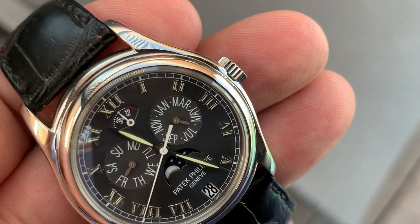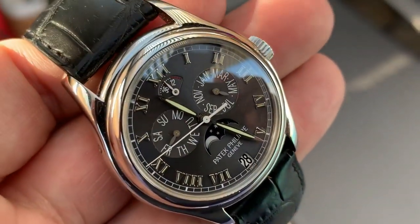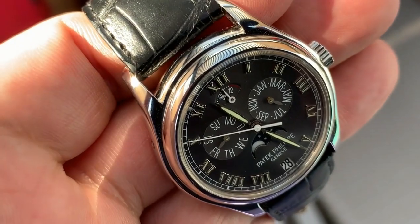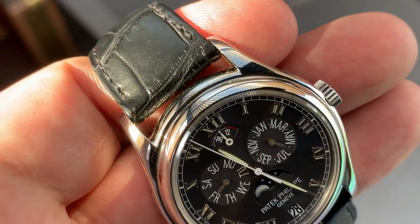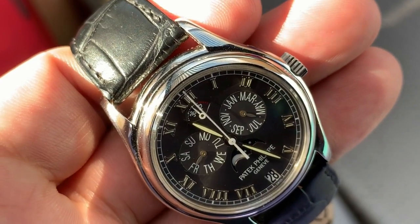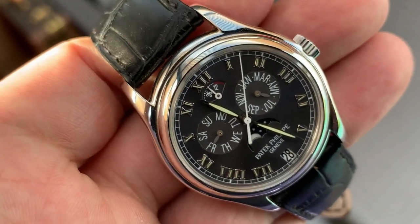It's got Romans, that's Times Roman characters instead of Arabics. It's beautifully done, absolutely beautifully done. The whole case itself on this piece here is 37 mils, but it's just the quintessential dress watch. And I've got to tell you, if you want something just absolutely amazing, this is such a piece.